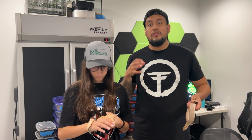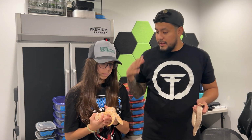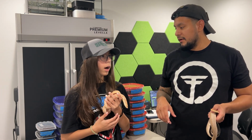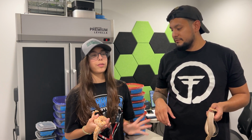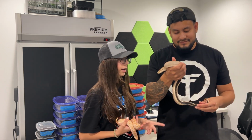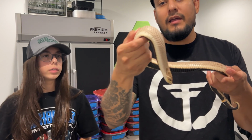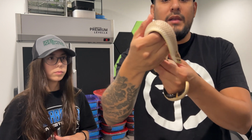Here's an update of new additions that we have, and they will be breeders next year. So, Leilani, what do we have here? So this is an Arctic albino anaconda, and this is my sister's snake. She doesn't have a name yet, so we're still coming up with a name for her. But this is also my sister's other snake, and she is a super anaconda, and she is a het lavender. So more females that can create some lavenders.